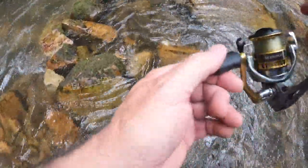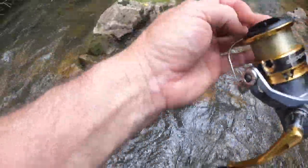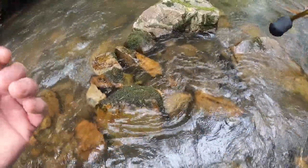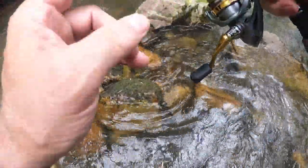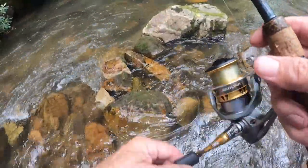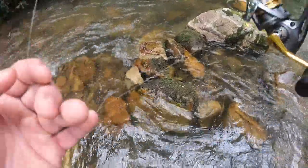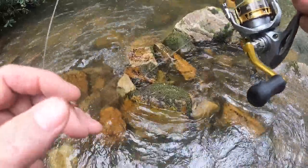Still laying right there. That's the right eating size you want right there. And like I said, they get over in that deep water against the bank. And it's all about your presentation, getting your bait where it's supposed to be. If you can get it back in there to them, they'll hit it usually first time it comes by.